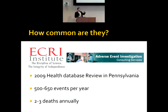Now, these are your real big flames fires. And this results in 2 to 3 deaths per year. And this was back in 2009, before we had a ton of these surgical devices, many of which create a spark. And then we looked at our own data.